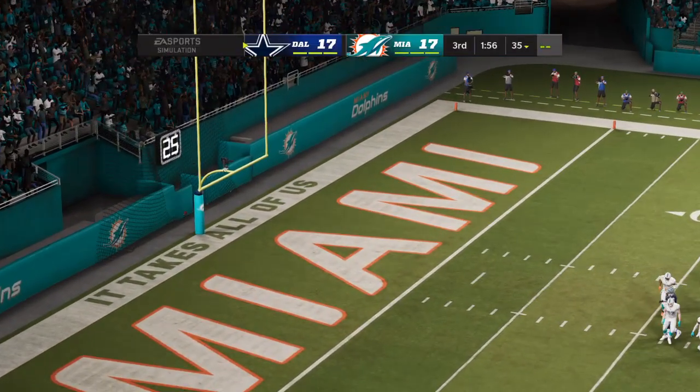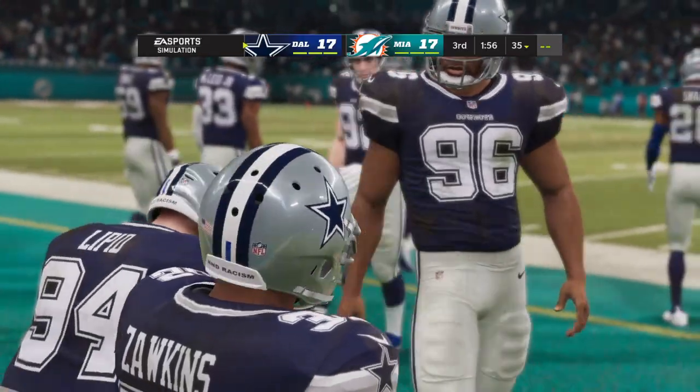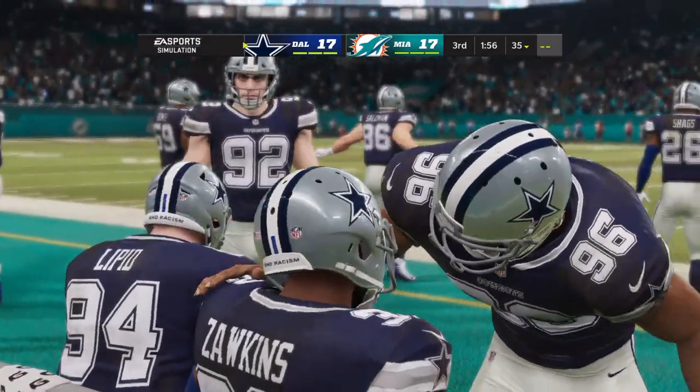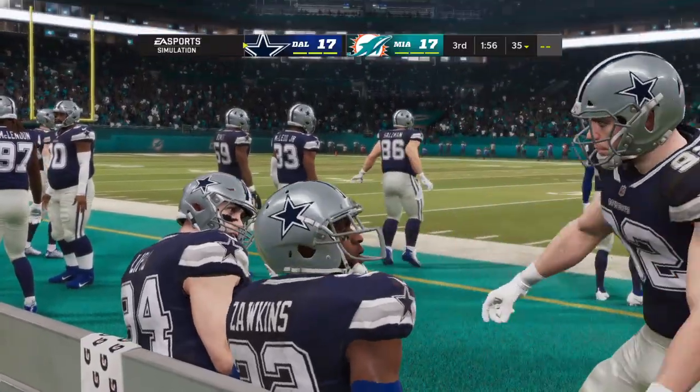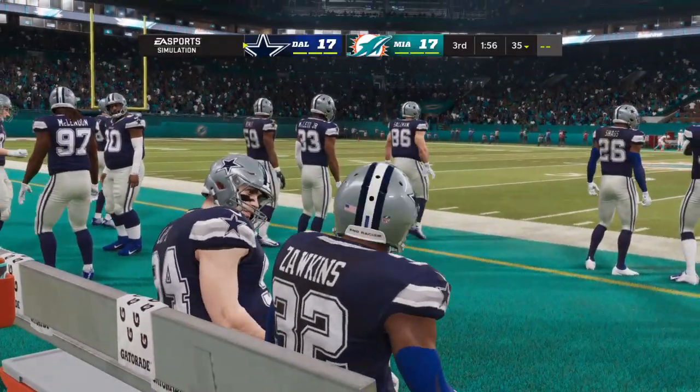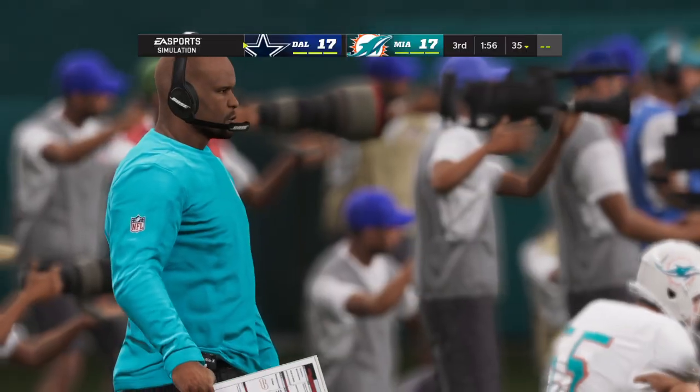Extra point up and through. And that will tie our game here in the 3rd. A heck of a play there defensively, getting the interception, navigating his way into the end zone for the touchdown.